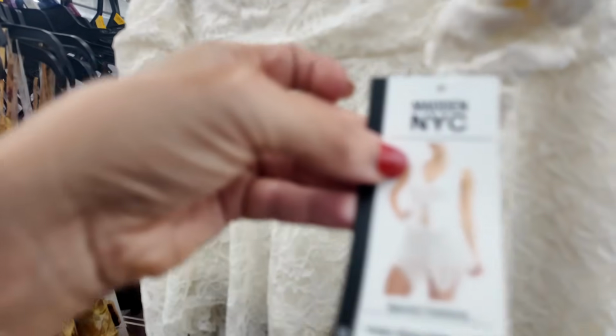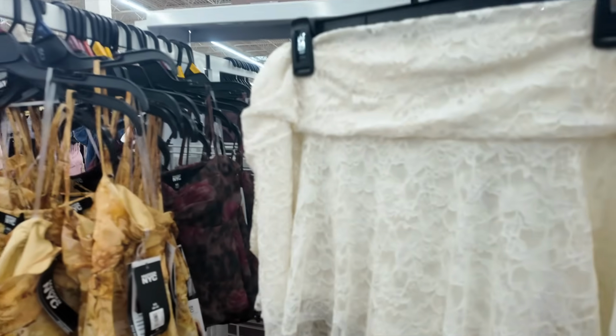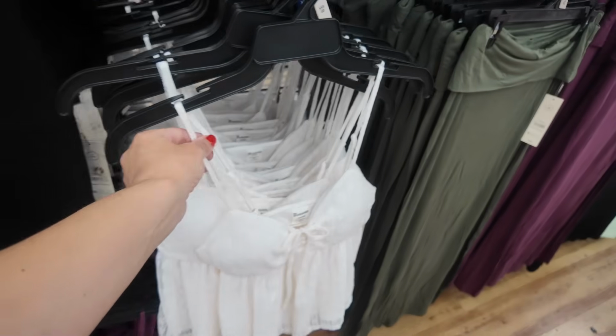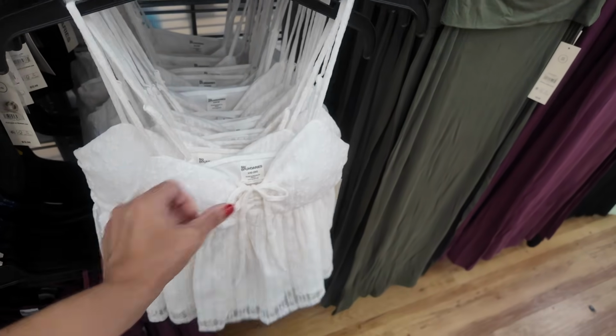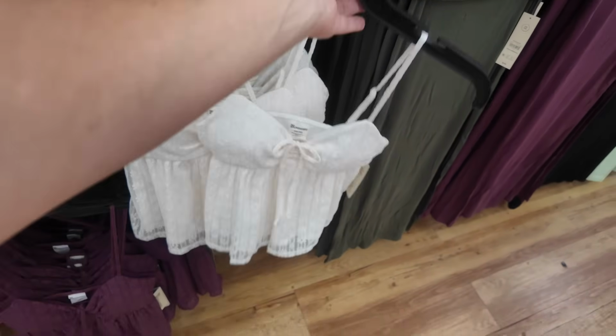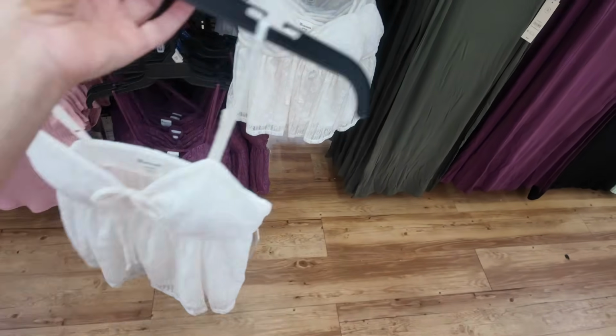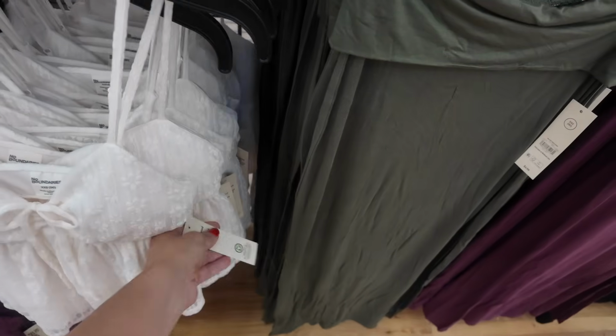And that's what it looks like on. It looks like it has a different top. I don't see that top here. And these are $14.50. So new little lace peplum tops from No Boundaries. These have that small collar. It has the V, the little tie. There is padded cups, and then the same fit through the back. And the ivory also comes in that purple, and these are going to be $10.98.